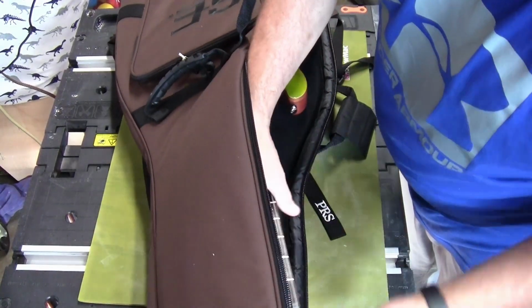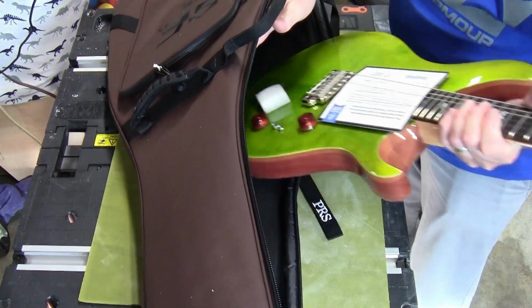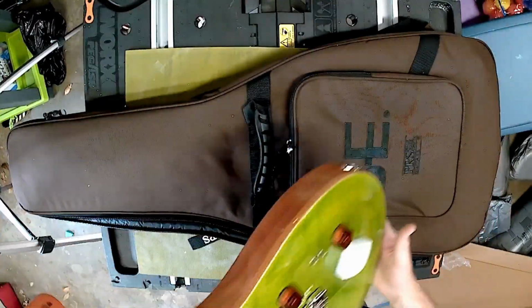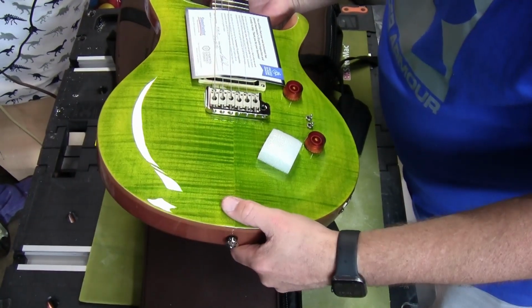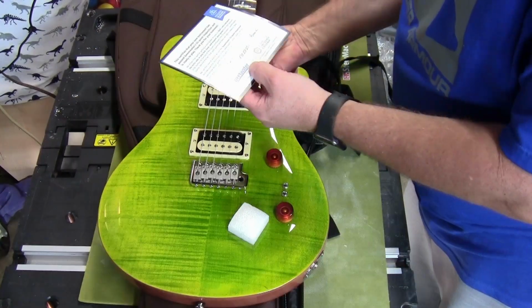Holy smokes. Wow. It's even more pretty than some of the pictures. Wow.